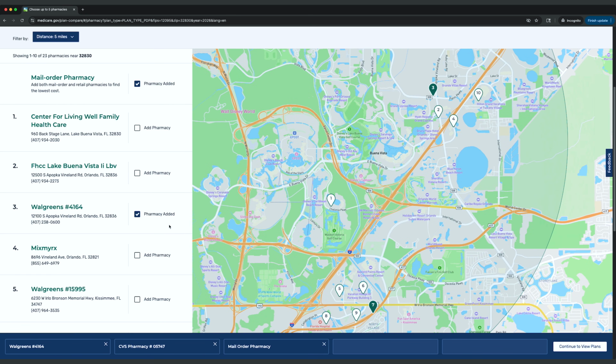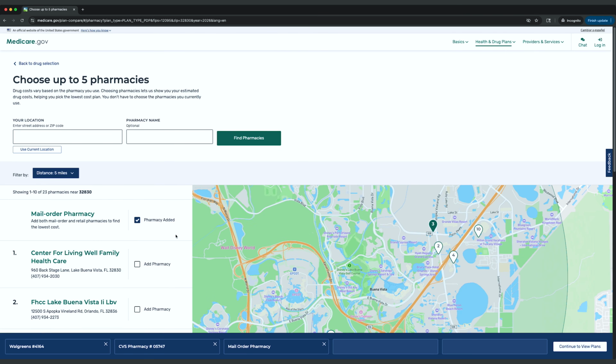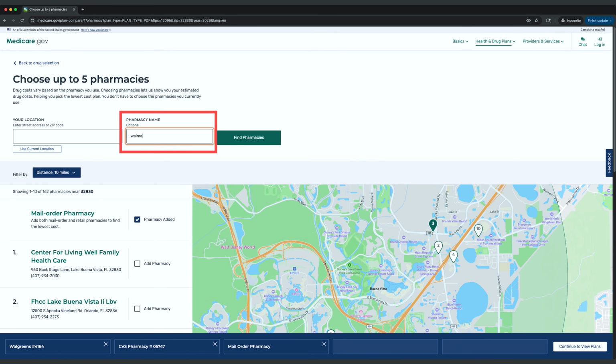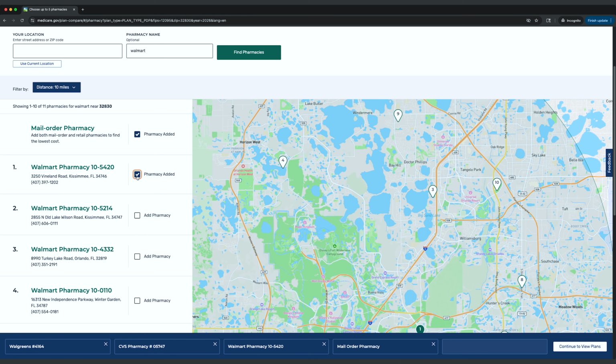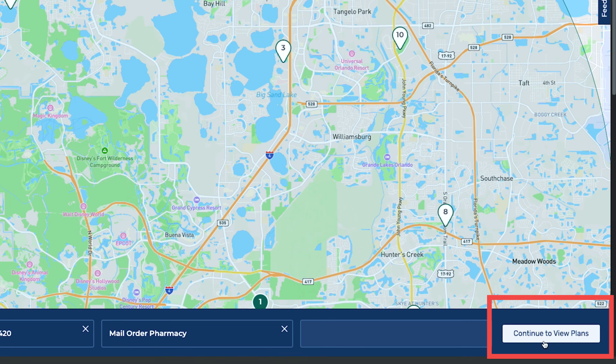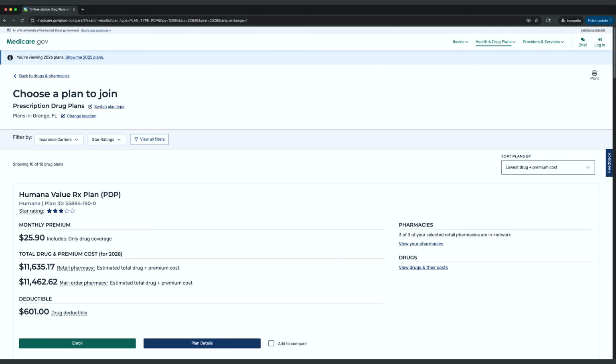Click the box next to the pharmacies that you want to compare. If you don't see your preferred pharmacy, there are multiple pages to scroll through, or maybe you need to change the drop-down to be a larger area rather than 5 miles. Or you can type in your pharmacy name in the search field. Add at least 3 and up to 5 pharmacies, and once you have your preferred pharmacies selected along the bottom, there is a white button in the lower right that says Continue to View Plans. Click that. Here is where the fun happens.